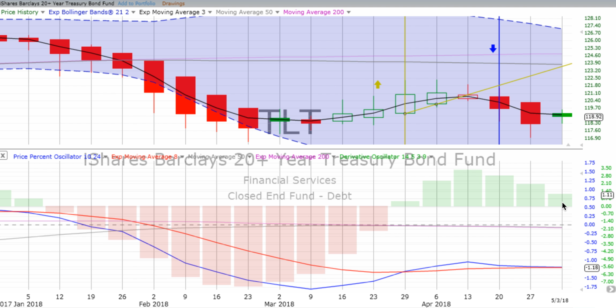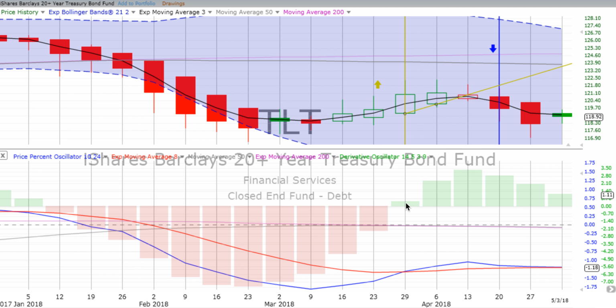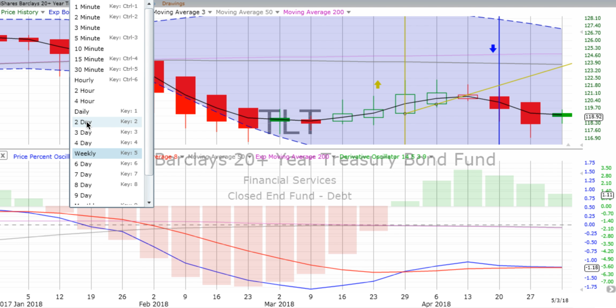Of course, what do we like best? We like things to cross over at the same time. We like the weekly and the price percent oscillator and the derivative oscillator to cross over in the same direction at the same time. And again, don't know that that's going to happen if we have a crossover tomorrow, unless there's a big plunge going down in TLT. And again, we are of course not predicting that happening.